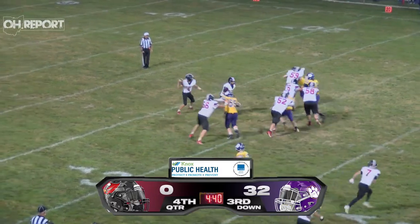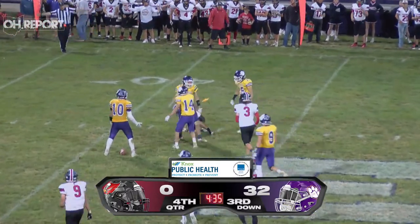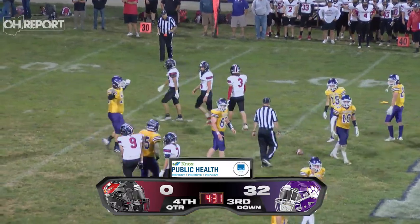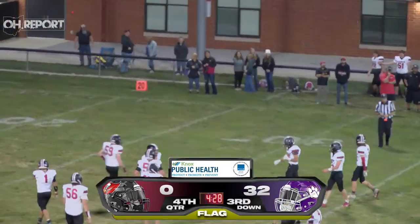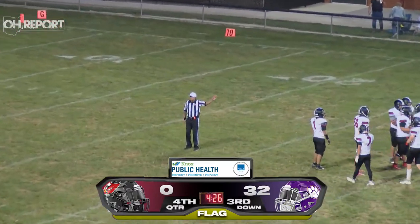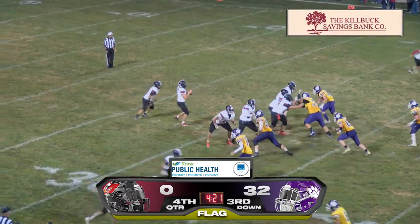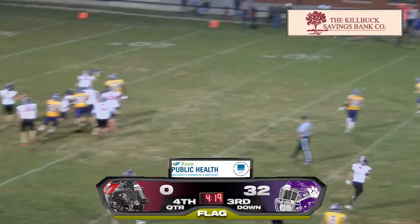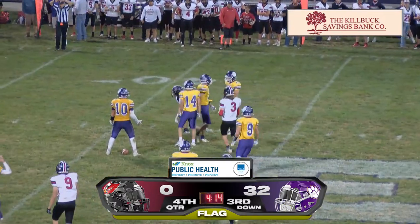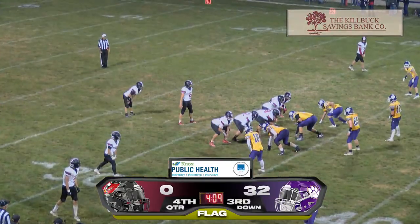Now the snap, looks to his left, a quick pass, number 15, absolutely pummeled as he tries to catch it, and there's a flag right on it. I think they're going to call him for another personal foul. If it's not, it's definitely at least a PI. I think it's a hit on a defenseless receiver is what it's going to be. And that receiver trying to make a play on the ball had no idea where the tackler was.